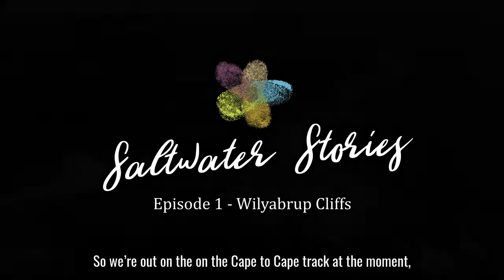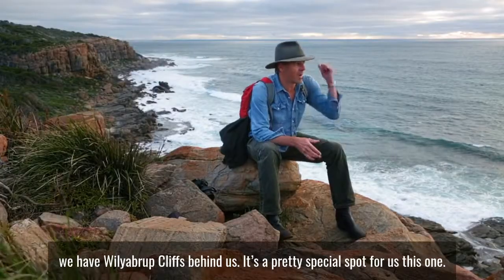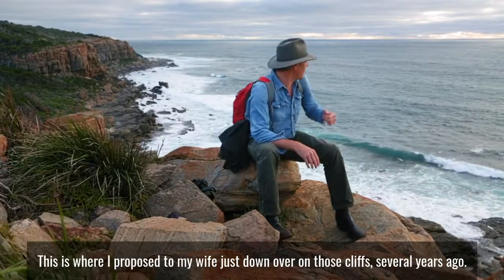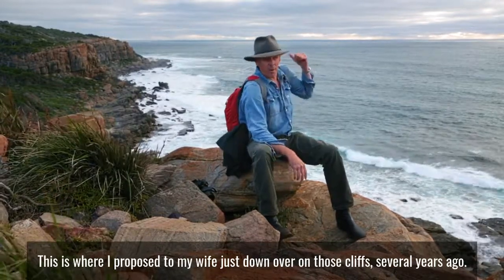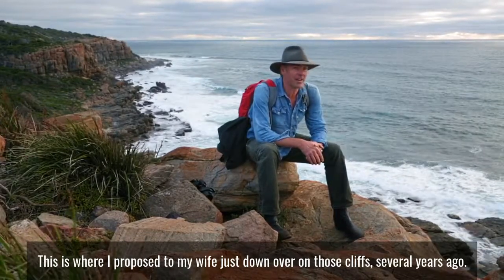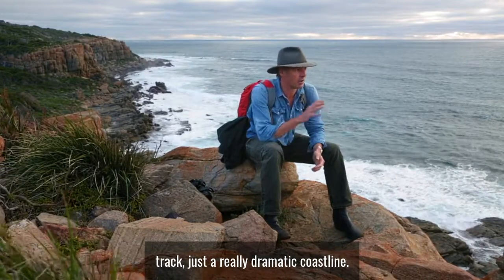Oh, Wilyabrup Cliffs. So we're out on the Cape track at the moment, but yeah, Wilyabrup Cliffs behind us. It's a pretty special spot for us, this one. I proposed to my wife just down over on those cliffs several years ago. This is just one of my favourite little sections of the Cape track, just a really dramatic coastline.